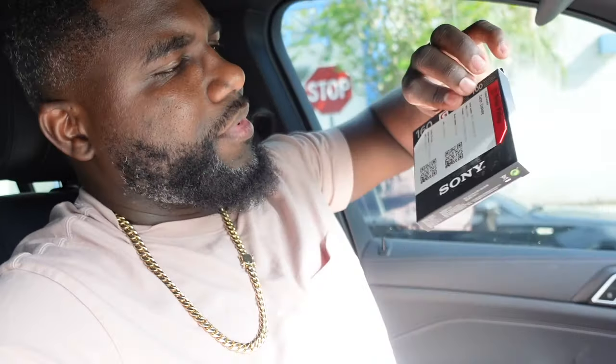And then I got this memory card. It's different from a regular memory card. They got the sticker on it. Let me take it off. I don't want it on it.